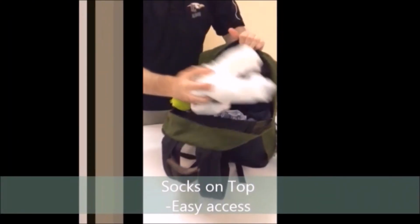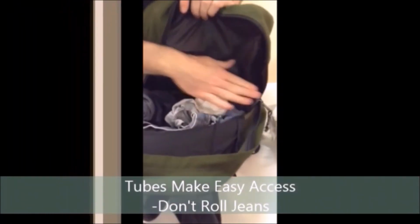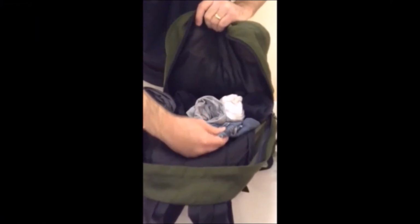Socks on top, easy access. If you look inside, you see that by rolling everything up into cylindrical tubes, we're able to slide it all down together, making it easily accessible from the top of the bag. Don't bother trying to roll jeans, they're just too bulky.